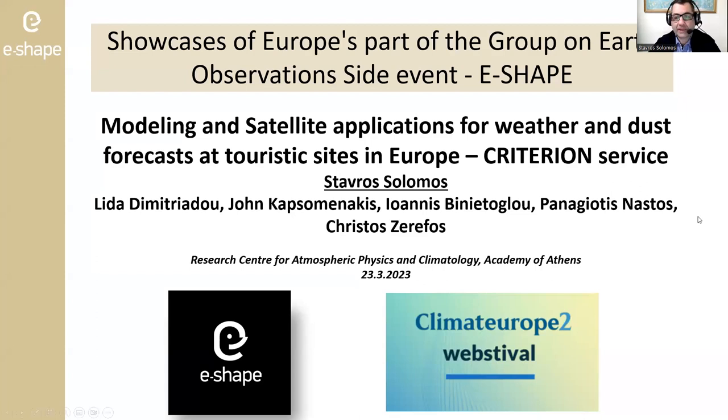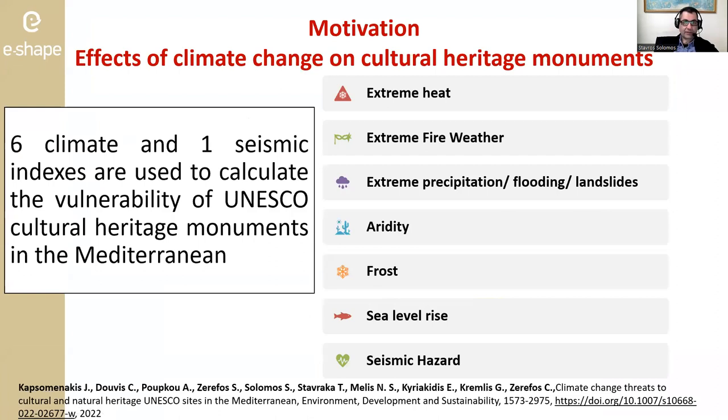We will talk about the Criterion service. That is a service also developed in SHAPE showcases. It has to do with modeling of weather and climate conditions at touristic sites, sites of cultural heritage mainly. The motivation behind this is the awareness that cultural heritage monuments are becoming more and more endangered due to climate change implications.